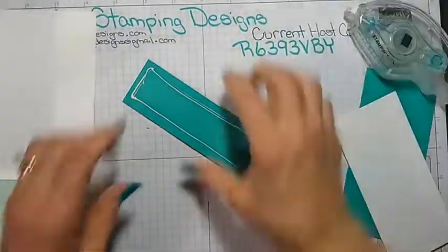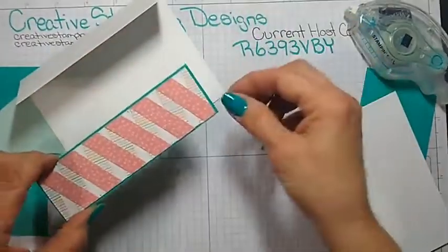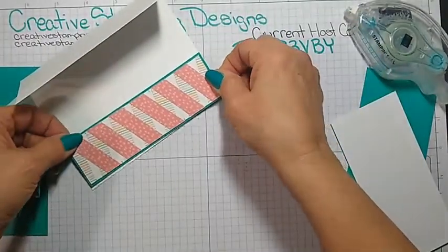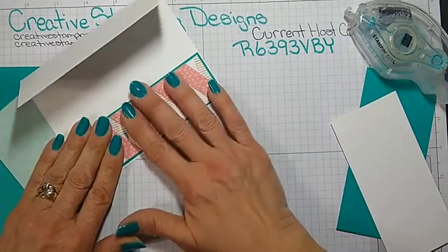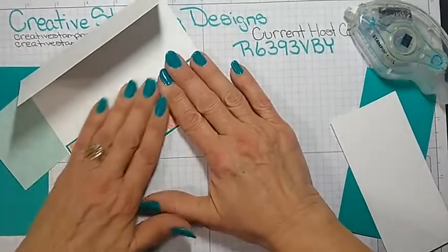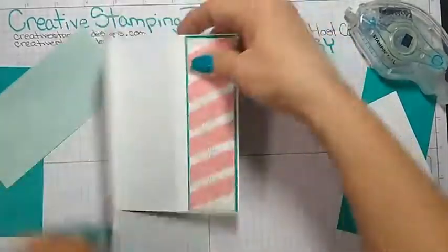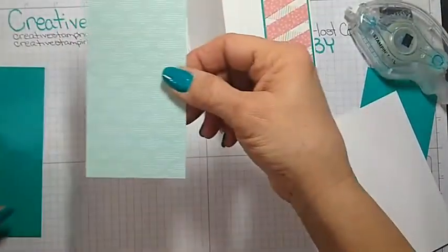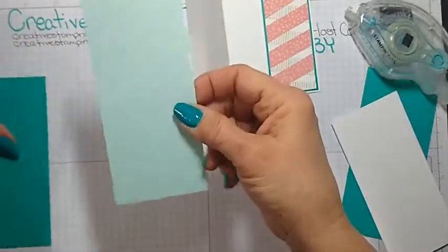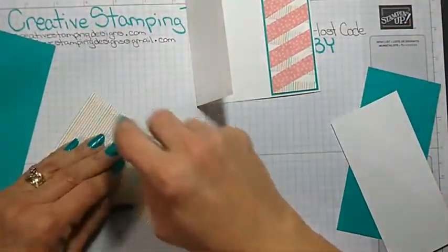And we'll adhere this to the card. And both ways are pretty much the same. This is the hardest part, getting all these lined up straight. All right, and then I have another pattern. It's actually the other side of the stripe that I'm just going to adhere to the Bermuda Bay.